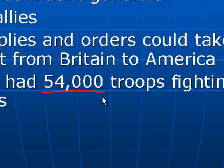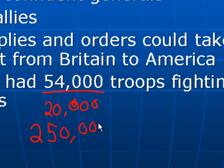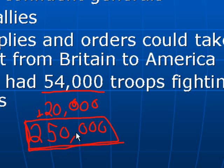The Americans had a smaller armed force with a Continental Army. We're talking roughly 20,000 people for the Americans. But the Americans also had those 250,000 just regular citizens that were out there fighting. So you have the 20,000, but you also have to add this amount, all of these people together fighting these 54,000 British troops, which is a pretty remarkably high number fighting them. And the strengths and the weaknesses together are why the Americans won the war.